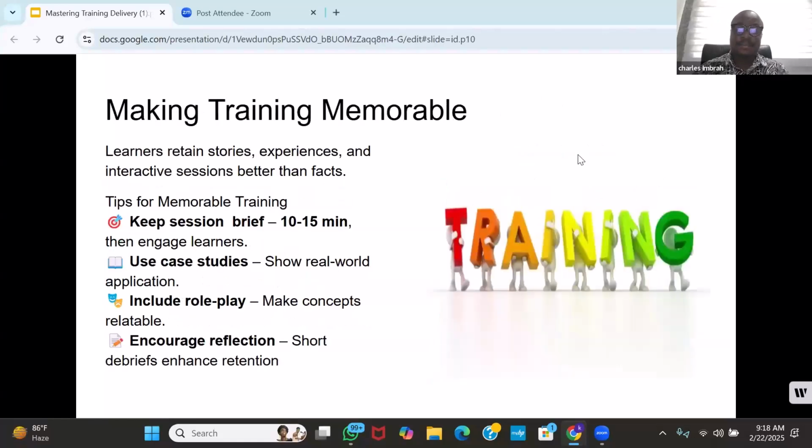Now let's ask this: how can I make my training memorable? How can I make my training sink so deep into the minds of participants that once they leave the training venue and go back to their homes, their offices, their organizations, or they go back to report, they will be able to really retain whatever information has been passed on, whatever skill they have learned during the training? So we are saying that to make training memorable, there are 4 tips that we can use.